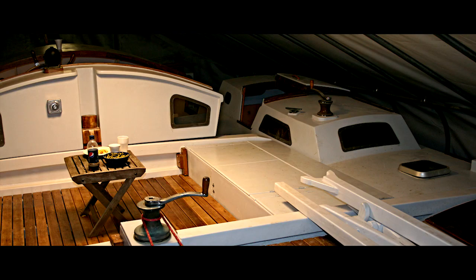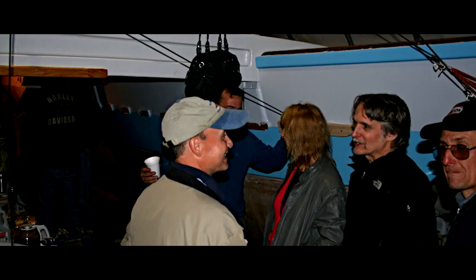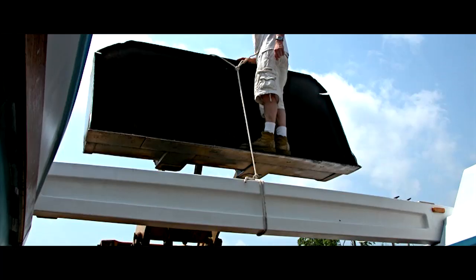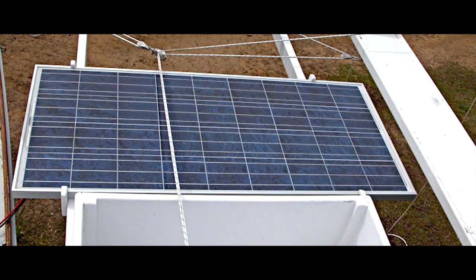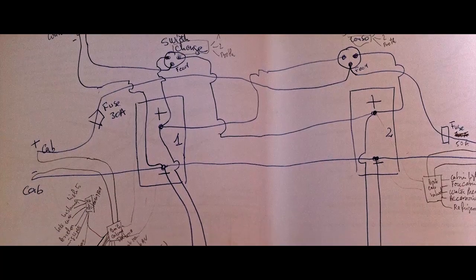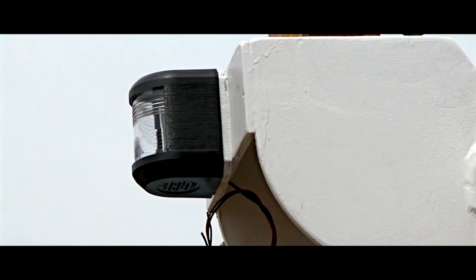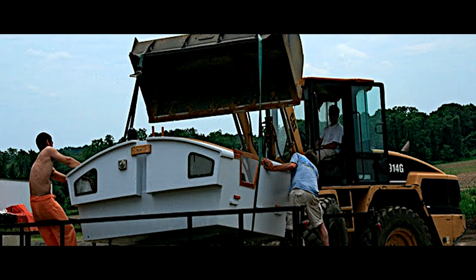The building site became a popular spot. Many friends came to hang out and drink beers after work. For electricity, we used two solar panels connected to two car batteries. It provided enough electricity for GPS, lights, radio, water pumps, computers, and music.